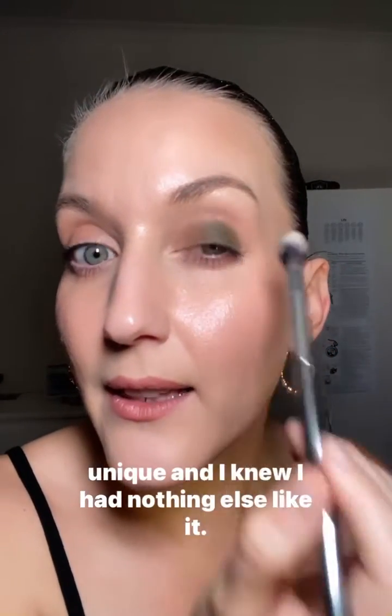I love this color. I bought this color specifically because I thought it was so unique and I knew I had nothing else like it. I think it is so cool.